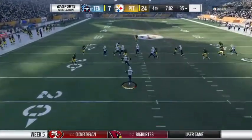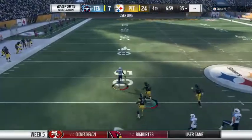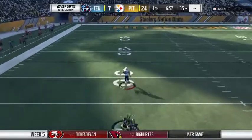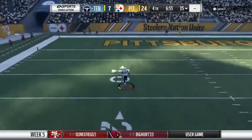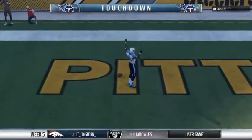This is taken near the 13. Oh, he sheds himself free. He's at the 50. 20. 10. And the Titans are in for 6. Touchdown.